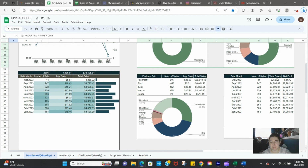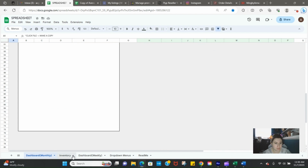And this is only going to put in the information that you are giving it. So if you're selling at Plato's and you're keeping track of that, if you're selling at ThredUp, The RealReal, anything like that, and you're not keeping track of it on the sheet, you'd have to add that for tax purposes, but I will leave that up to you.